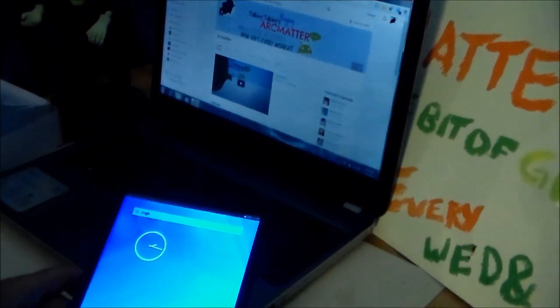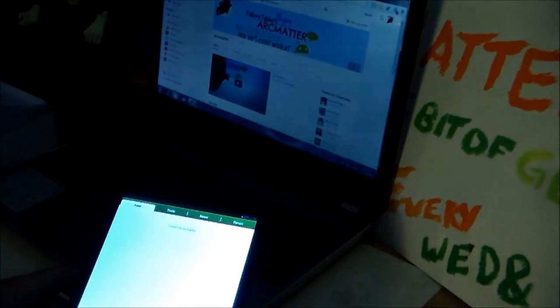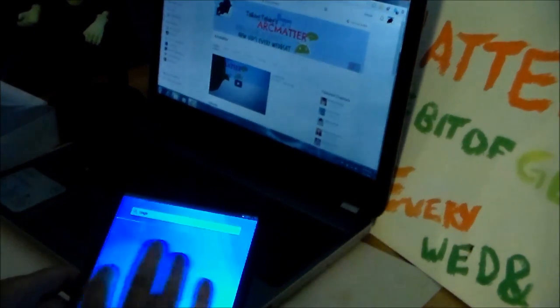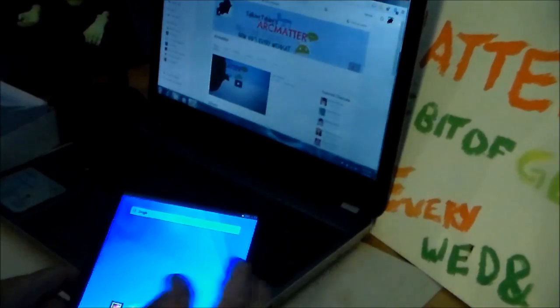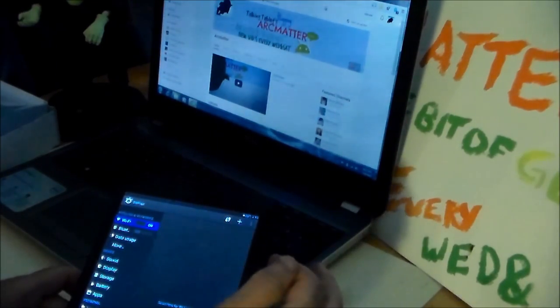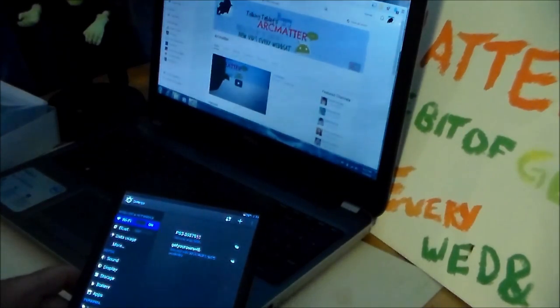Let me see. Yeah, we got here. This is the cheap app store. Oh, yeah, I forgot to sign into my Wi-Fi. Okay, do sign into your Wi-Fi, Arc Matter. Let's just check some of the settings while we're here. We'll turn on the Wi-Fi. Oh, yeah, and it has Bluetooth. One thing missing from the Trio is Bluetooth. Bluetooth is not available on the Trio 10.1 or on the 4.3. Let's check out what's going on.